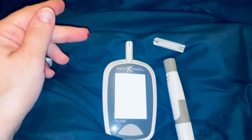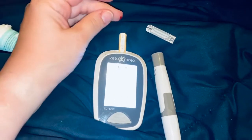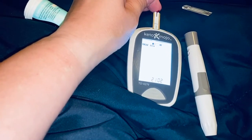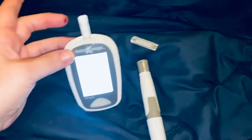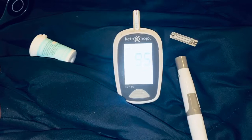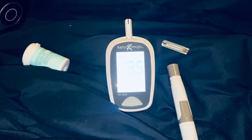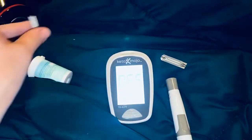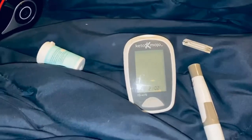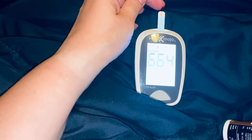Okay, so it has now been 2 hours since I ate the bread. I'm going to test my glucose and my ketones. Okay, so my blood glucose went up to 95, so that's not significantly different. Now I'm going to test my ketones. Great, so next up is my ketones. Let's see if I'm still in ketosis or not.